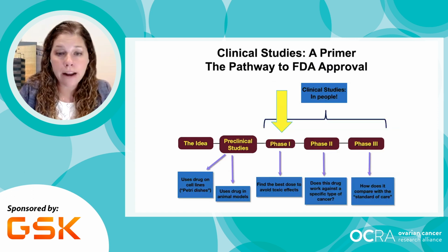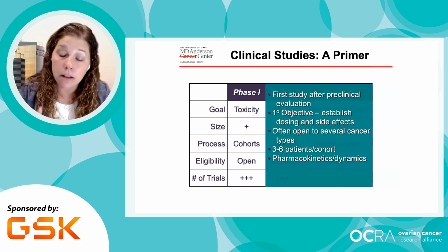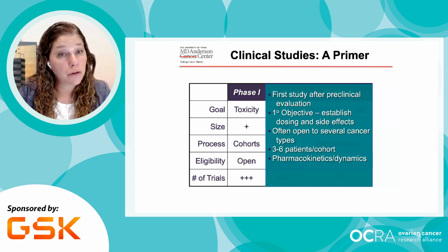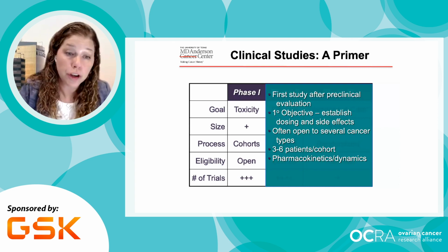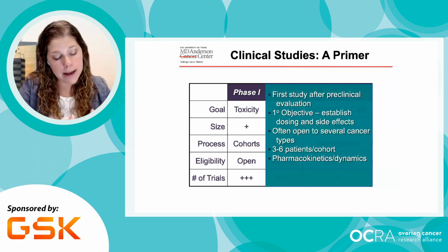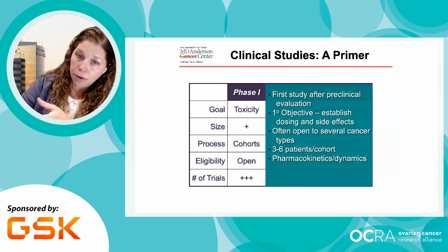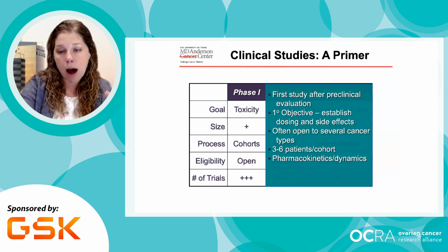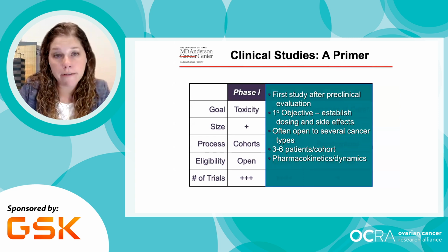Once you identify that, you can move into a phase 1. In phase 1, the goal is again toxicity, but we still are looking at efficacy. Generally, there are a lot of phase 1 trials, lots of shots on goal, and they're usually fairly small. We use cohorts where we enroll 3, make sure that everyone's safe and doing well, and then enroll 3 more. So it's very stepwise and very careful in understanding the dosing and the side effects.